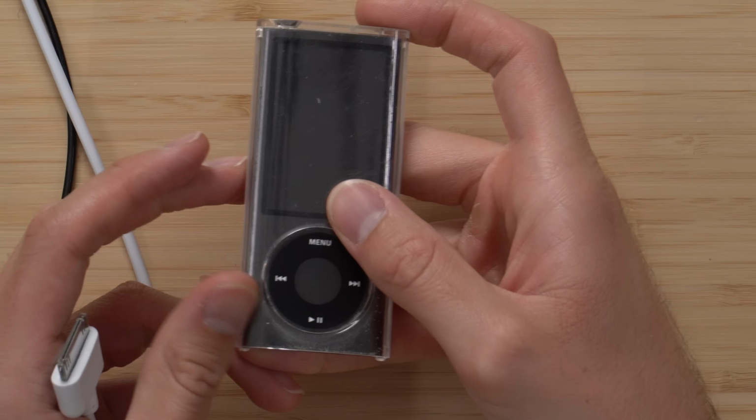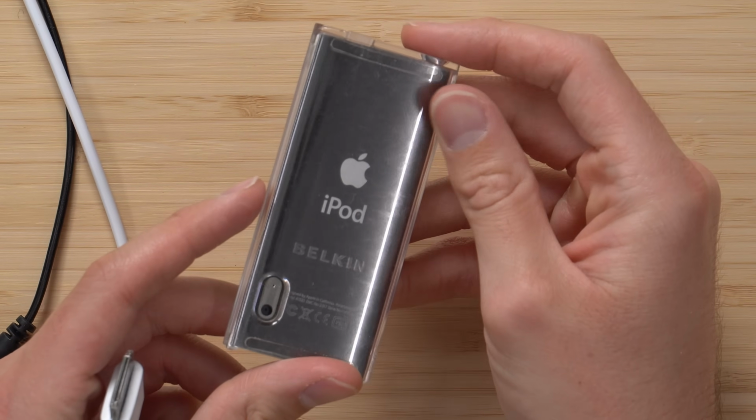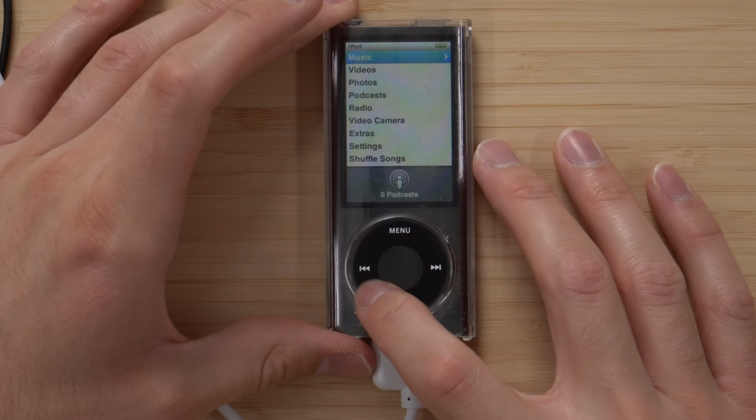Now next up, we got this iPod Nano with a case on it, and this is a beefy case here, made by Belkin. And yeah, I mean, let's plug it in, see what it does. Oh yeah, baby, we got life here.